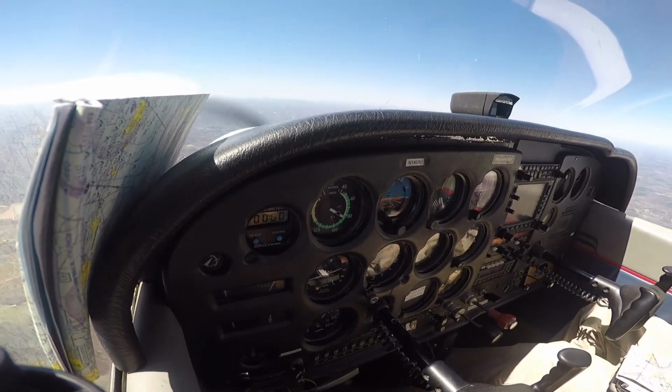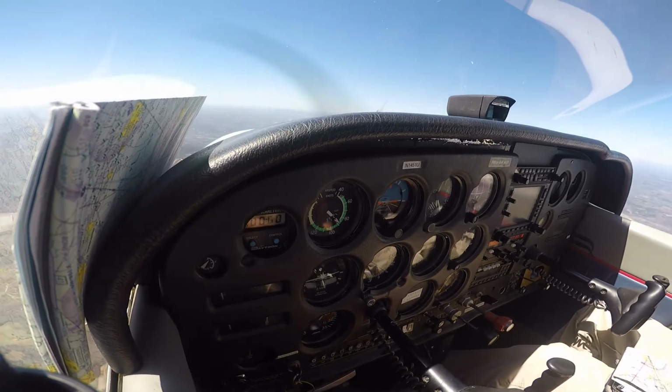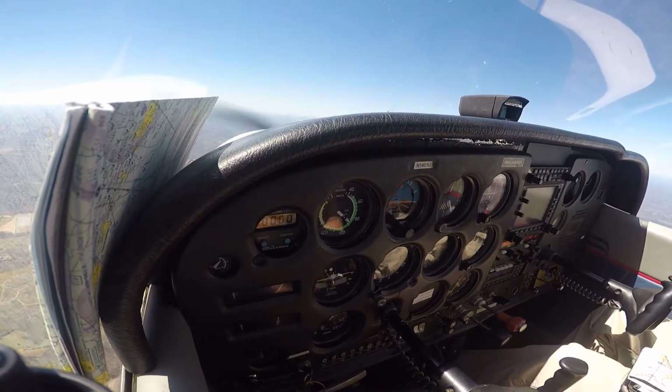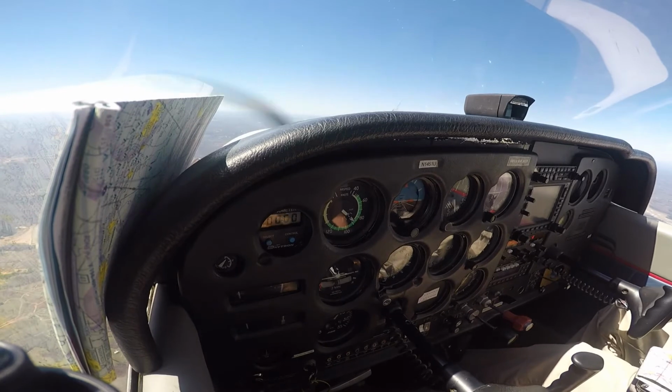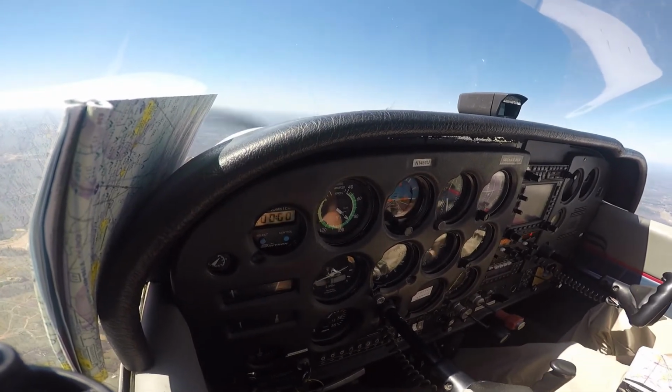November 55345, squawk 51. 62300, Greensboro departure, squawk 5150. 5150 for 300. November 345, radar contact 4 miles southwest of Shiloh Airport, Greensboro altimeter 3026, say altitude.